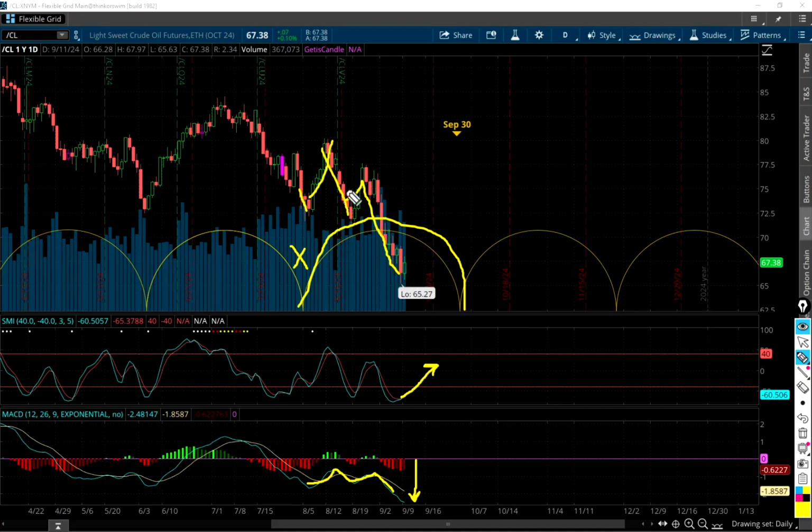I mean, okay, this is done. The high of the cycle is right here. It's much lower than the high of that cycle. The low is obviously way down here, way below the low of that cycle that happened right there. I just think this thing is in big trouble.